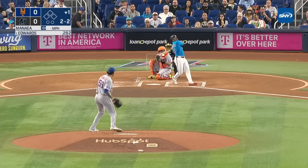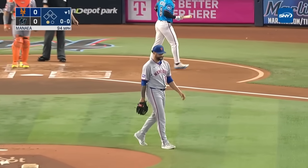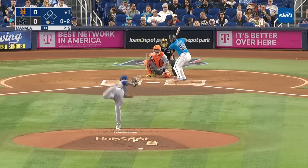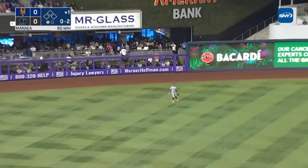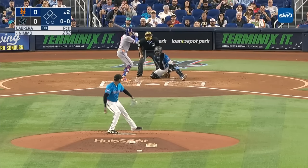2-2 coming. Fastball got him up and in to get Edwards for the first out. Nice. That's a good start for Sean. And two of them in one sequence in the first game of this series. And he flies one out to left, and Nimmo right there waiting for it. And there are two out.